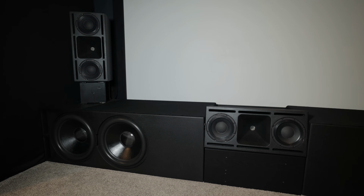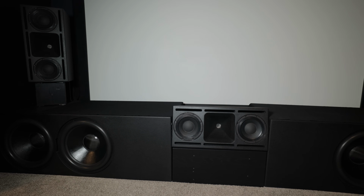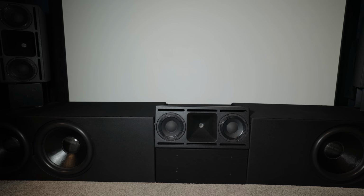Absolutely. So speaker wise, we've got quite the unique setup here. We've got mostly a JTR system. Walk through what the speaker configuration is, how many speakers, Atmos, and so forth. Well, right now we're running 7 bed layer speakers, and the JTR 228s for the left, center, and right, and JTR 228s on the side surrounds.